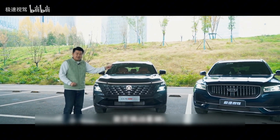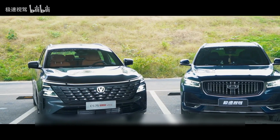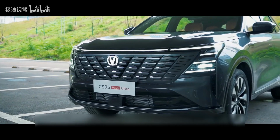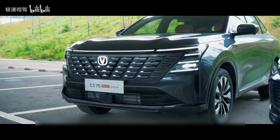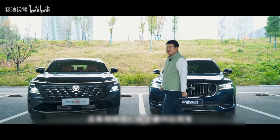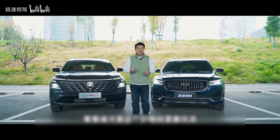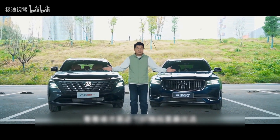Our goal is to help you understand the differences between the Changan CS75 PLUS Ultra and the Geely Monjaro, so you can determine which one best suits your needs. We'll cover everything from engine performance to interior comfort, ensuring a comprehensive comparison for our viewers. This analysis will guide you to the optimal choice.